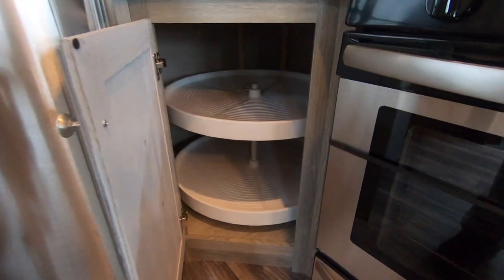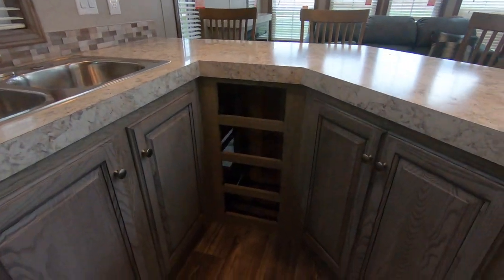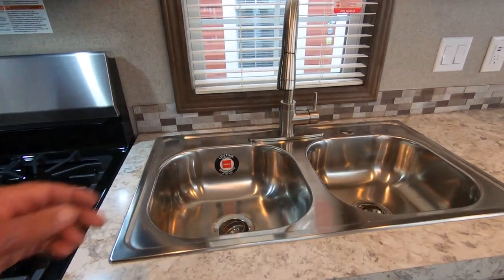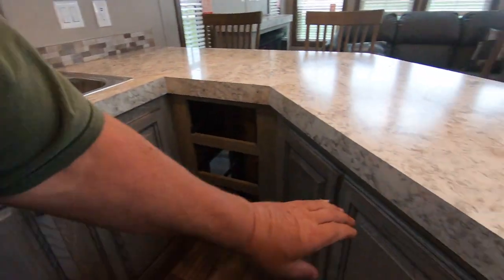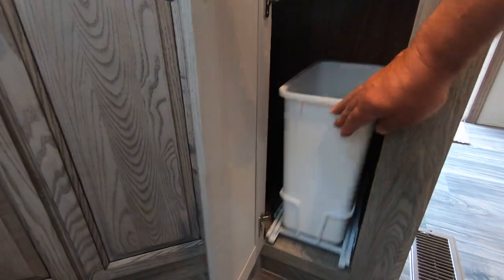Check that out, Lazy Susan. Pretty cool. A lot of nice cabinets. Big cabinet there. Adjustable shelving there. There's four drawers there. Got a stainless steel single lever faucet with the pull-out sprayer. That's always good. You need a pull-out sprayer. Garbage can that swings out. How's that for thinking?